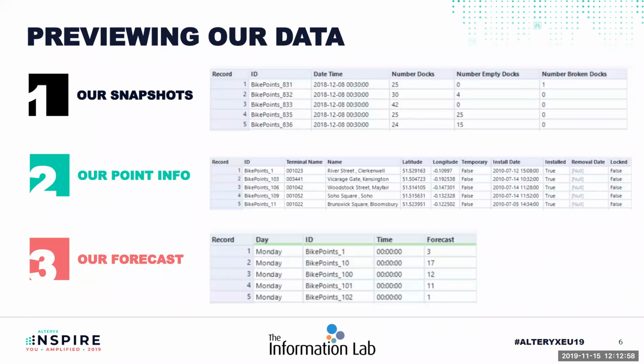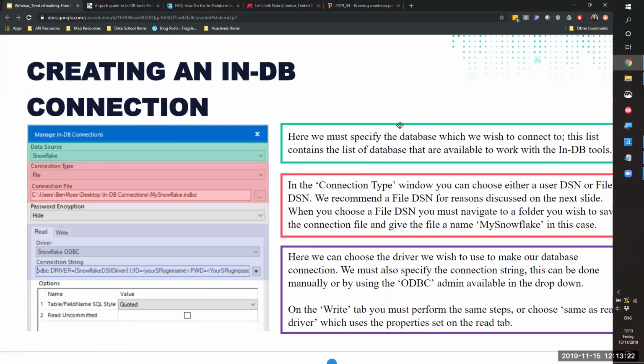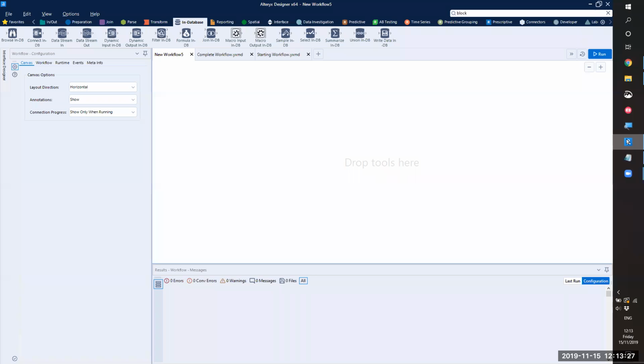So the first thing that I'm actually going to do is show you how to generate an InDatabase file connection. So we have some information in the rest of this PowerPoint slideshow that will also be saved to Meetup, so that way you can have a look yourselves afterwards. But right now I'm going to show you how to do it. So if we come out of here and go into Designer, to create an InDatabase connection is really easy.